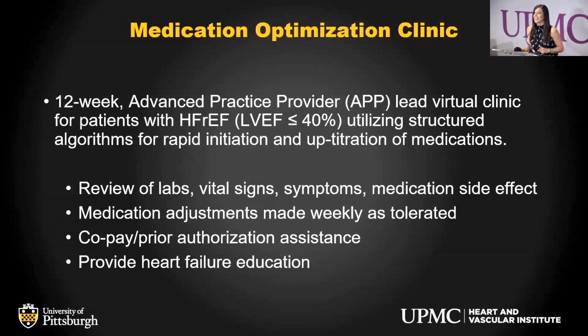So what do we do about that? How do we fix that? Well, at our institution, we've created a medication optimization clinic. We refer to it as the MOC, and it's a 12-week advanced practice provider, so nurse practitioner and physician assistant-led clinic for patients with HFrEF, and we use structured algorithms for rapid initiation and up-titration of medications.